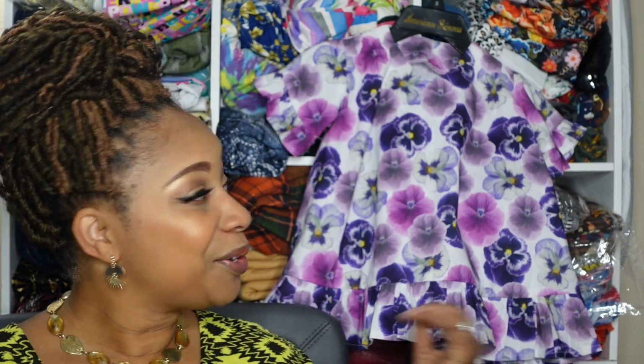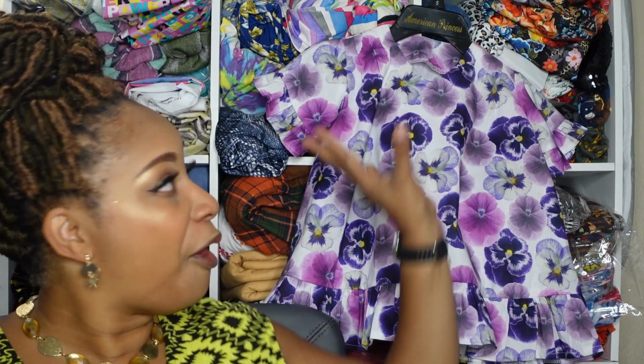So now I will enter a few more pictures of the little girl's dress so that you can see it off of the hanger.